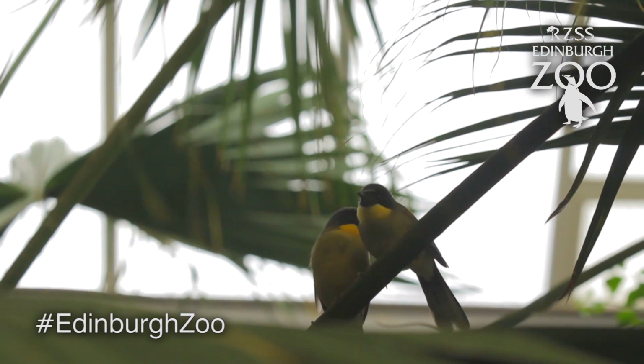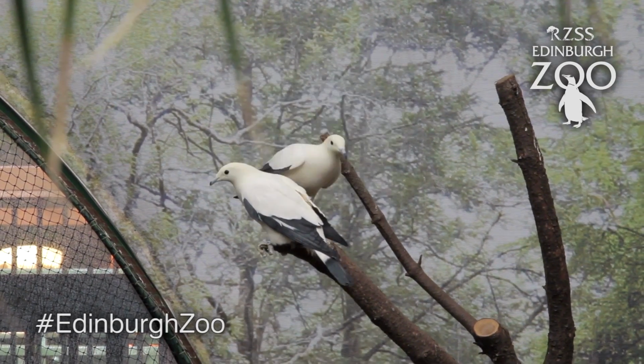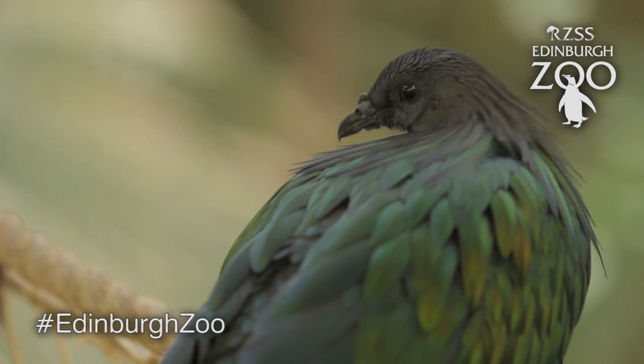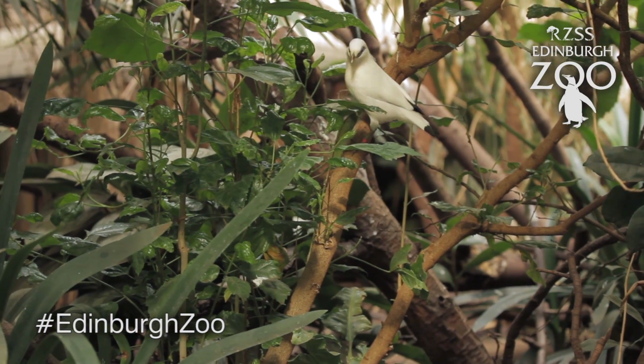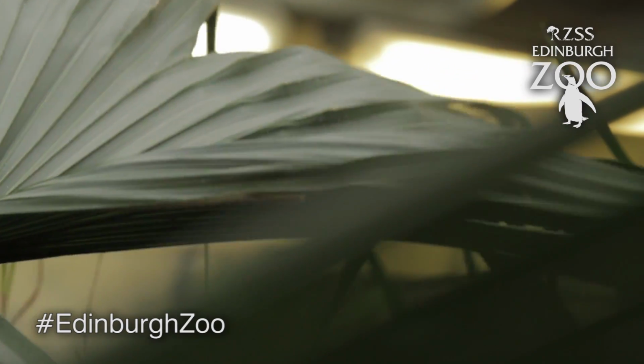Within this exhibit, it's quite a nice layered exhibit. It's very open at the top, and you can see some of our species such as our lilac-breasted roller, pied imperial pigeons, and our Nicobar pigeons, which do like to spend a lot of time up high. And we have a sort of mid-level canopy of nice-sized trees and plants, whereby we spend a lot of time with our Bali Starlings there, our blue-crowned laughing thrush, even our Mindanao bleeding heart doves.